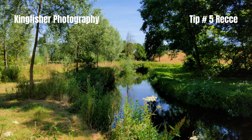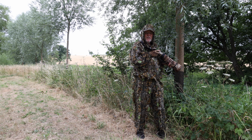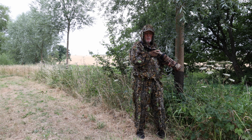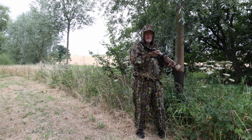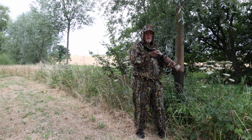Tip number 5 in how to photograph kingfishers is recce. It was the same when I was in the army, that time spent on reconnaissance was seldom wasted. And it's a very true saying. What you've got to do is try and establish if the kingfisher does have a presence on the stretch of water that you're looking at. And the only way you're going to do that is by doing a reconnaissance or a recce.